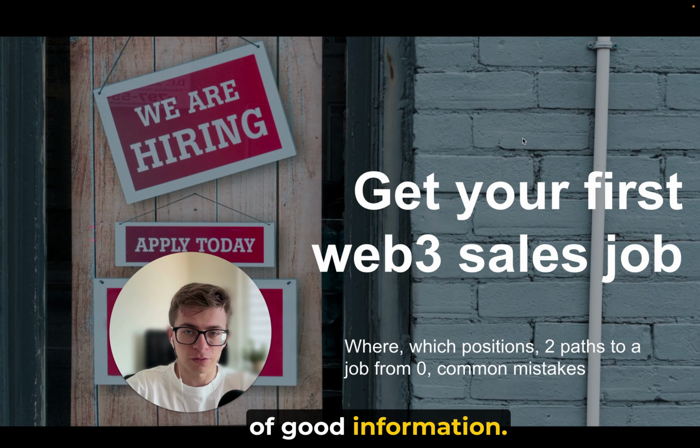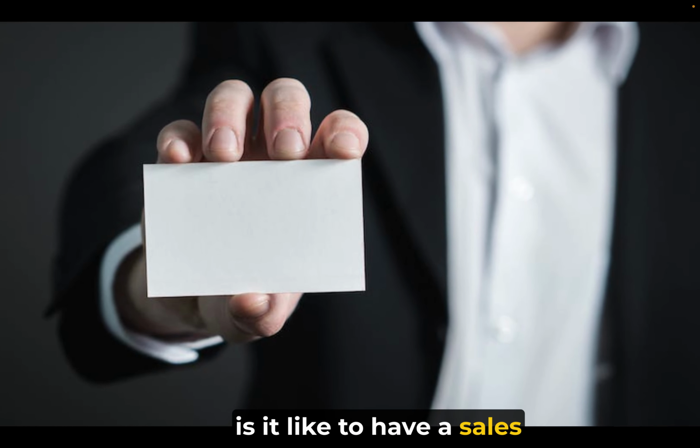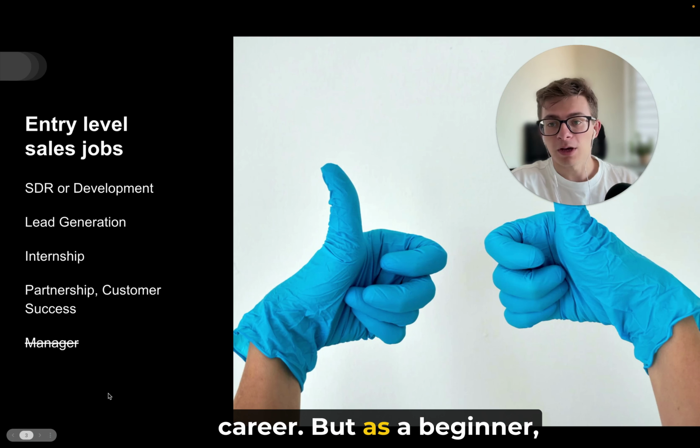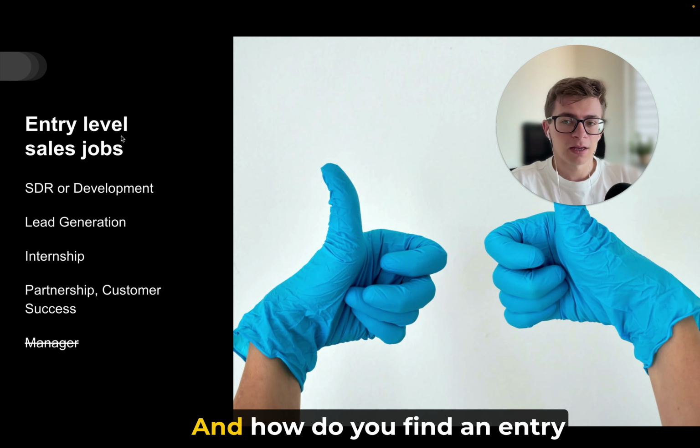And then you see a whole bunch of lists of different sales positions on different levels from entry to super advanced. You're going to see some salary ranges. You'll get an understanding of what it is like to have a sales career. But as a beginner, what you should be going for is entry-level sales jobs. And how do you find an entry-level sales job? How do you understand that the job is entry-level?